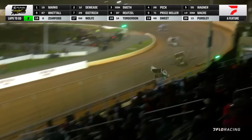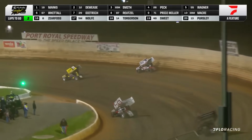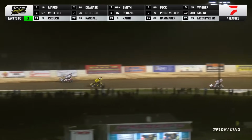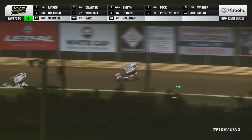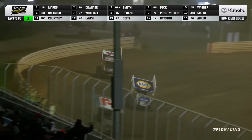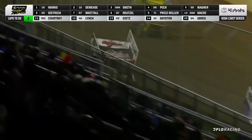Marks not able to get by Daison Pursley. That time by, it's under a second to race lead. Lance Dewease around the bottom, Marks to the top. He'll get by the slower car, but Lance Dewease closed the gap significantly the last time by. No doubt about it. They're going to see the white flag this time by. Lance Dewease now is going to be blocked by the slower car off of corner number 4.